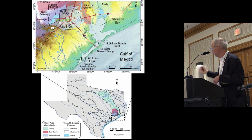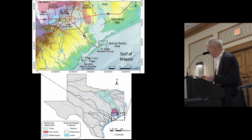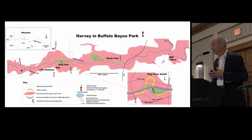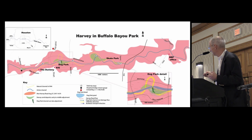So the setting, everybody's familiar, we're here in Houston. We had talks this morning about the Buffalo Bayou drainage, a relatively small drainage, but very important to us in Houston. And so this is the Buffalo Bayou Park segment of Buffalo Bayou. The red is really the maximum extent of the flooding during Harvey. Over here is Shepherd, here's downtown, there's I-45. So this is the park, which is really the beginning of deposition from Harvey.